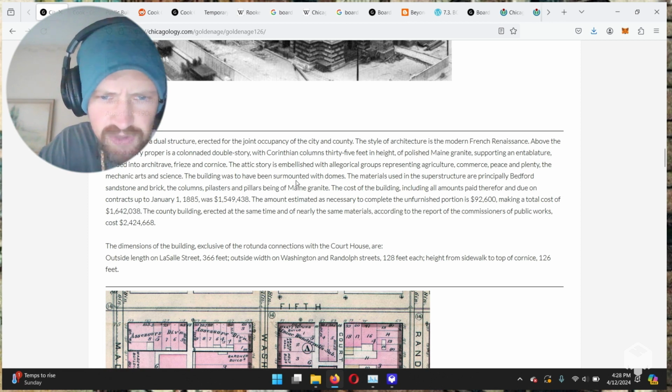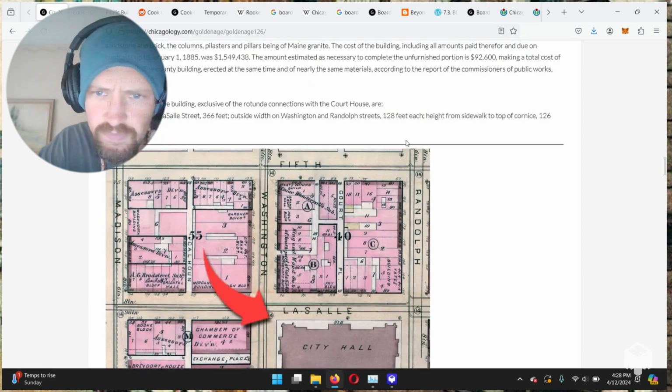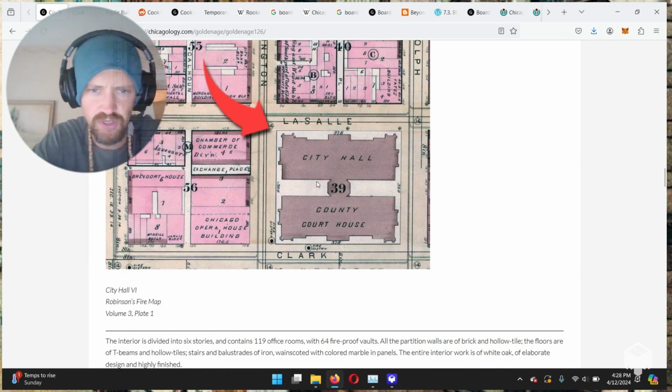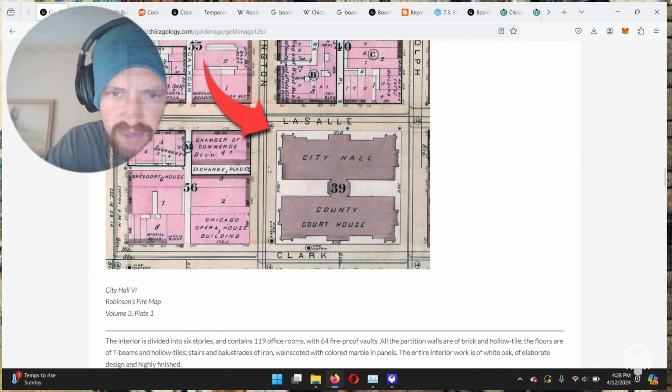The building was to have been surrounded by domes. The materials used in the superstructure are principally Bedford sandstone and brick. The columns, pilasters, and pillars being of Maine granite. The cost of the building, including all amounts, and so on. So we have the two. It's actually like a dual, yeah, with the dome in the middle. I'm not sure if that was actually put up or not.